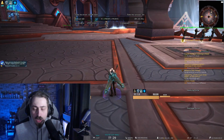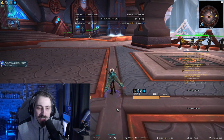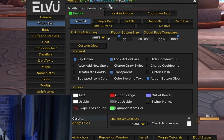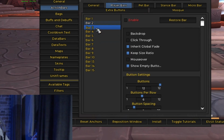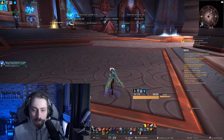It comes on in combat. So if you want to have your bars permanently showing, all you've got to do is go back to typing /ELVUI, show it on screen again. Go to action bars. Right here, player bars. So it says bar 1, turn off inherit global fade. And go to each bar, turn off inherit global fade on each one until you've got all 6 bars showing, and that is it. Your bars are now permanently up.